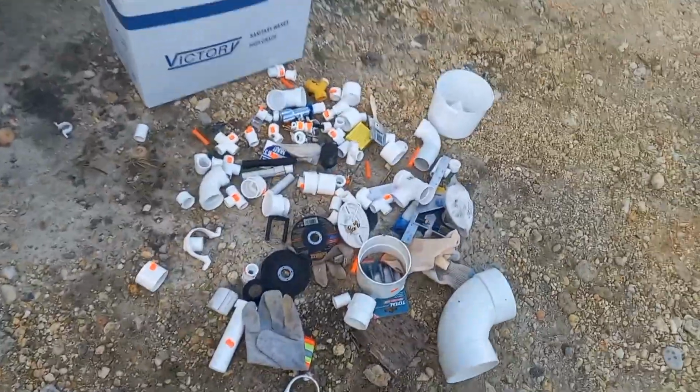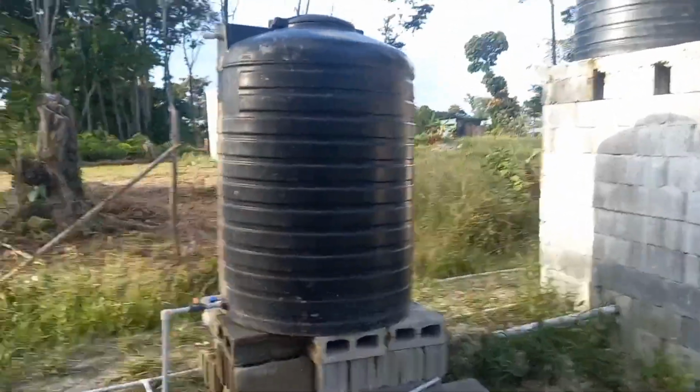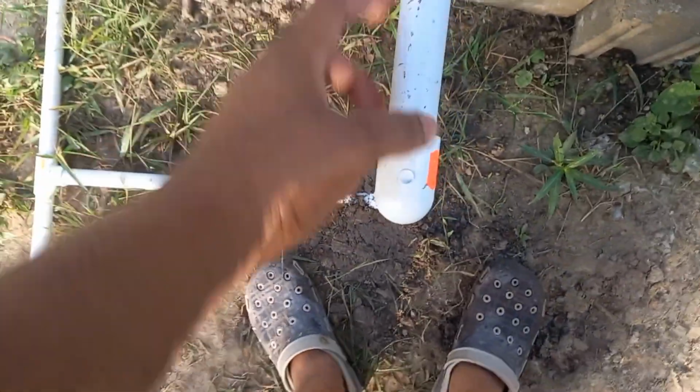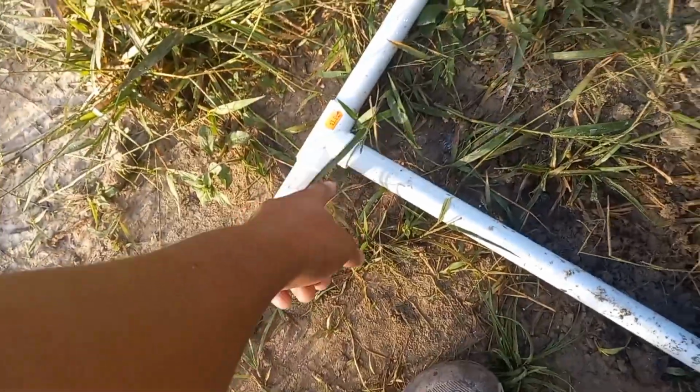So I'm back outside. I was just doing some more plumbing. What I actually did was connect my water tank to the main. So I now installed this here, run down and connect to my main so I could turn on the tank when we don't have water. That's one of the things I was up to.